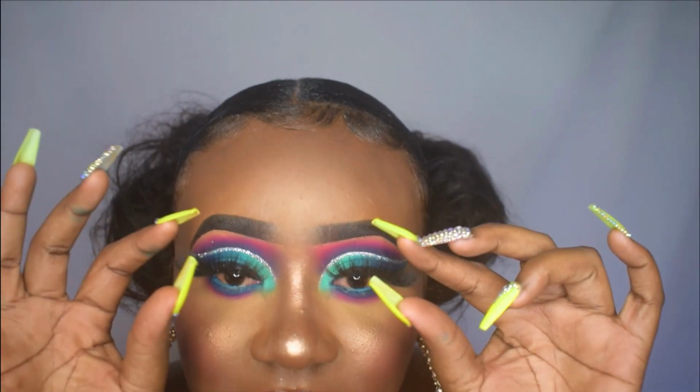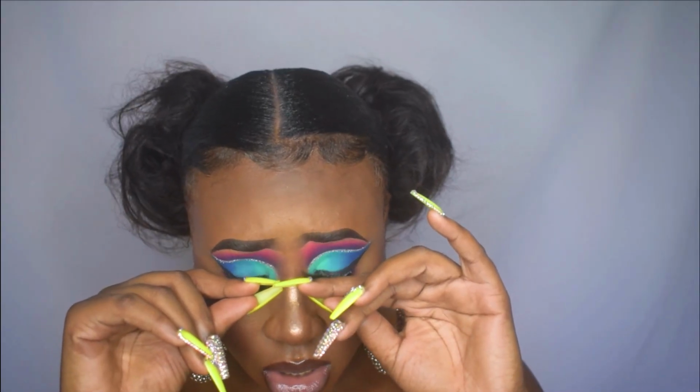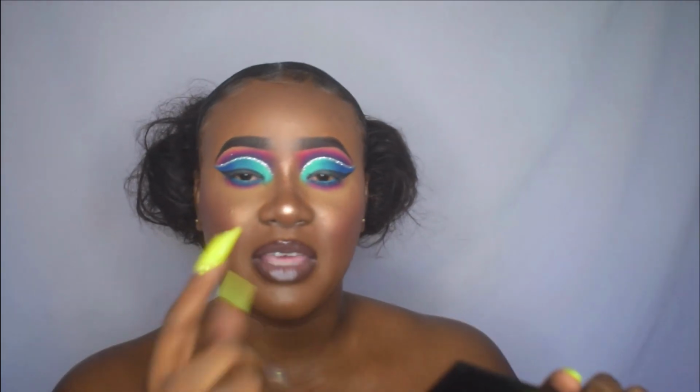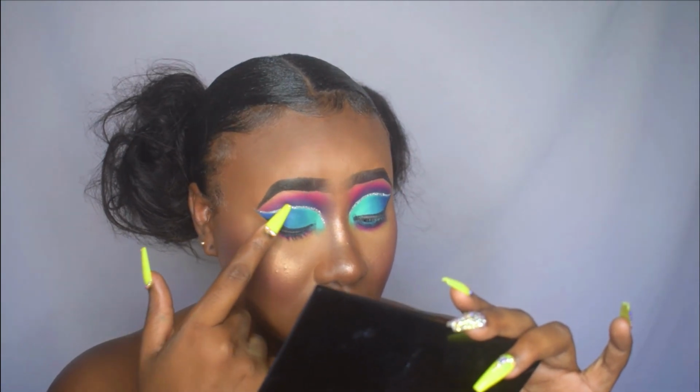So the first thing I do is remove my eyelashes. Right, so now the second step would actually be for any glitter eyeshadow. I usually remove the glitter after I've removed my eyelashes. So I just have a little bit of glitter here.